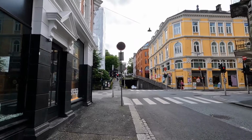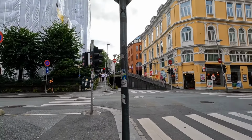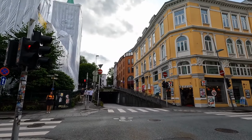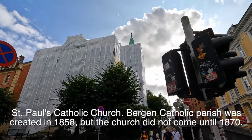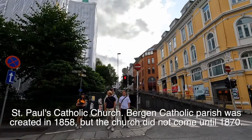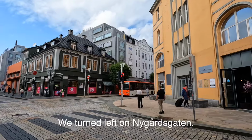But I think that we're gonna turn here. Not sure what that building up there is. Or this covered one, covered ones, plural. That's a church though of some sort. Also under repair. We made a left. The ship is up ahead here.